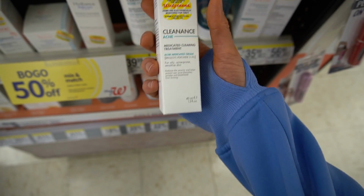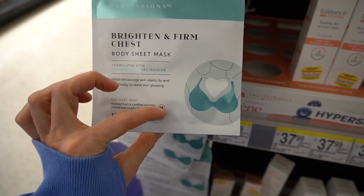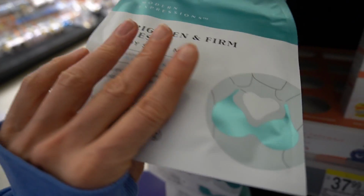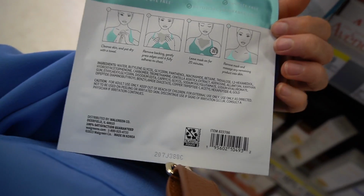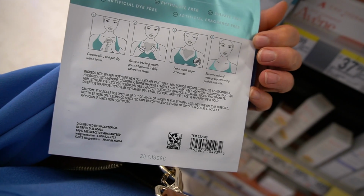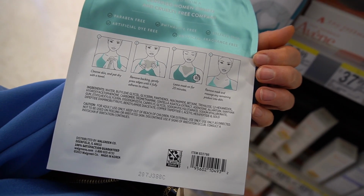What's this? A Brighten and Firm Chest and Body Sheet Mask with panthenol and niacinamide. So niacinamide can help improve the signs of skin aging in theory. It's good for dark spots. It's also good for the moisture barrier and is anti-inflammatory. This actually looks pretty good.